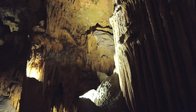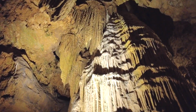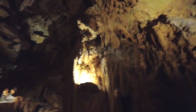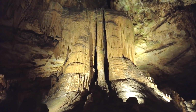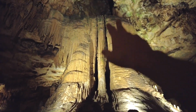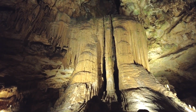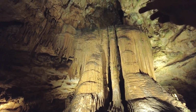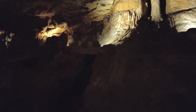That took a while to make. Yeah, 7 million years. Wow. It looks like this one might have had water running down it at one point and carved through. This one looked like it had water running down it at some point, and it's carved down through and ran down here.